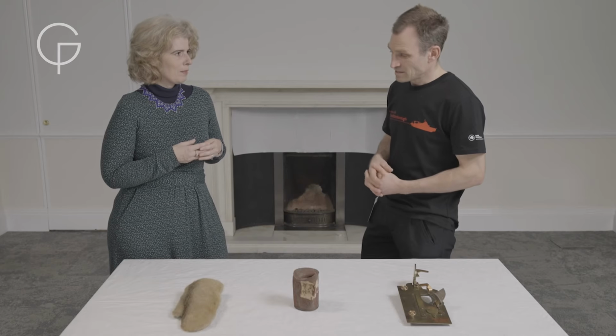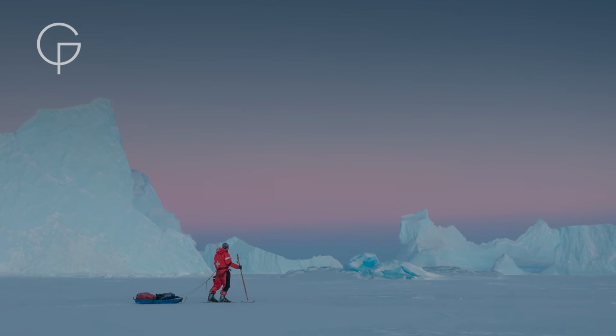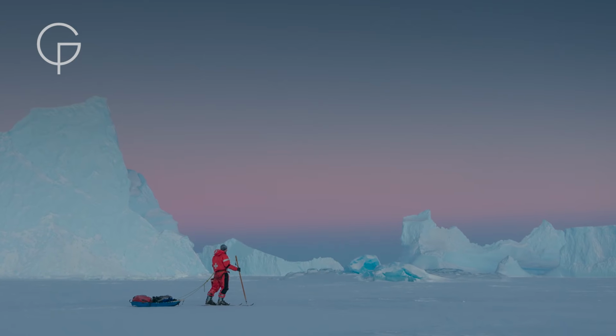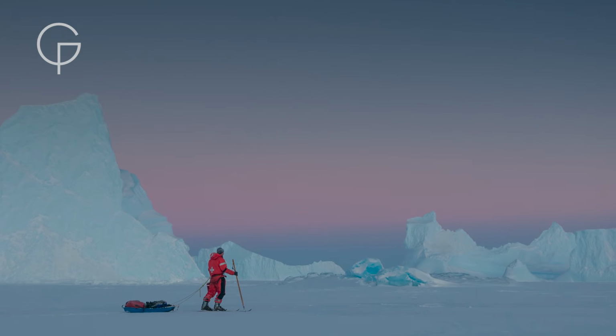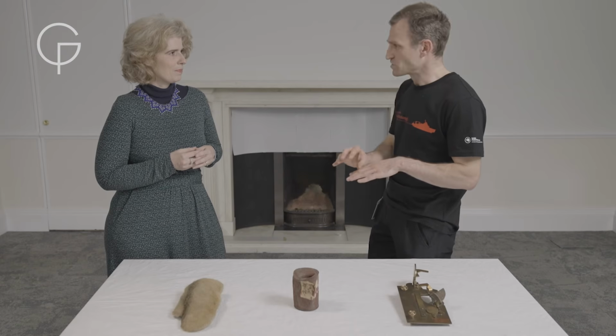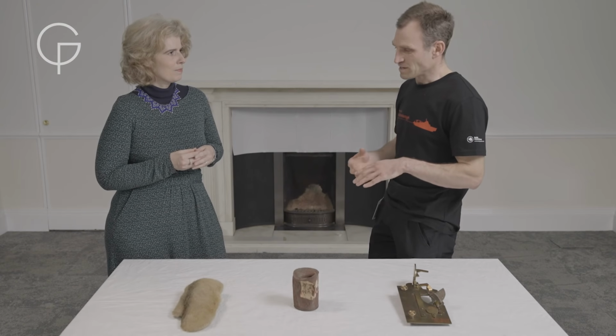What kind of things do you use today then in terms of materials to keep yourself warm? Yeah, so in today's polar world, it's a lot more synthetic materials, but they're doing the same sort of purpose. So you're essentially trying to keep the wind out as much as possible. You're trying to create an insulating air layer above them, like the fur would do. And ultimately just allow them to be comfortable to work in.